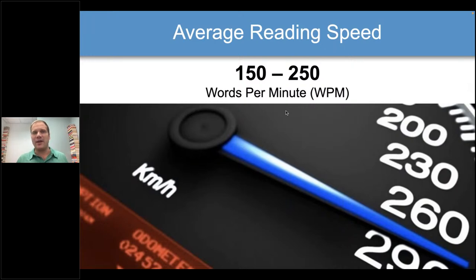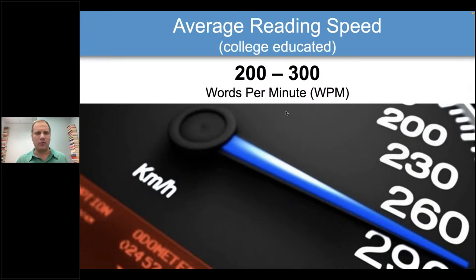For college-educated adults, as you would imagine, the reading speed is a little bit higher. The average speed for college-educated adults is 200 to 300 words per minute. Also, here's a little interesting factoid. 40 years ago, the average reading speed was a little bit higher. It was 250 to 350. So the average reading speed has gone down.